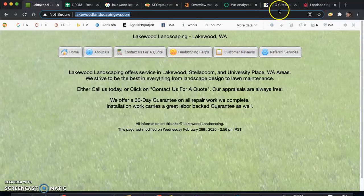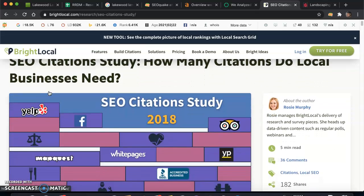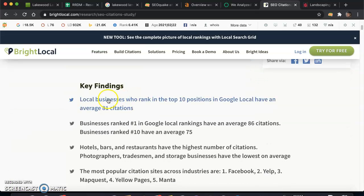Another thing I want to cover is citations. So this is another website called brightlocal.com, and they did another study on how many citations a local business needs. And they found that in order to be in the top 10 positions of Google, you have to have an average of 81 citations.